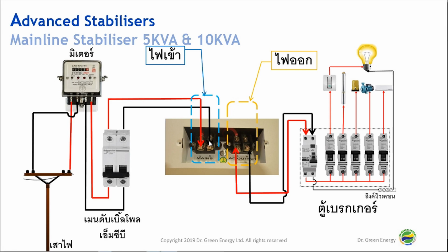And after that, we connect to the terminal on the back of the stabilizer. You connect the line here on this point, and the neutral cable on this point. Tighten the screw carefully. And this terminal is the AC output. Here is the line, and here is the neutral. On this point is the output, and you still need to connect the cable correctly. The red color represents the line cable, and the black color is for the neutral.